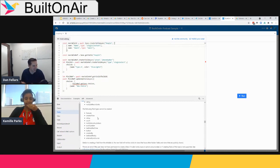But anyway, if by chance you can survive without those needing to be auto-created, and you're okay doing them manually, then this is the API to do that. You can do all the fields at once. When you're creating a table, you have to have at least one field in your array because it needs a primary field. So it could just be a name field that's a single line text. So this is going to create a new table with two fields, a name and an email.